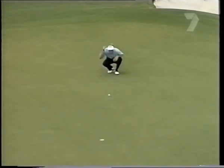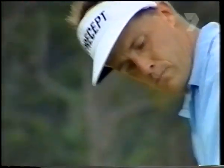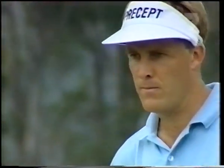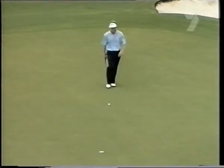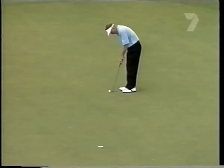Have a look at the side of Stuart's hat. He's got written on it, "She'll be apples." I wonder if it will be come the end of the day. Just trying to feel the line and the speed. So this for birdie and this to take him back into the outright lead.